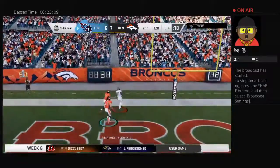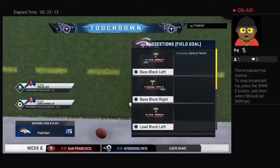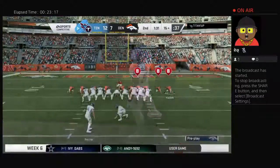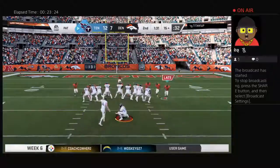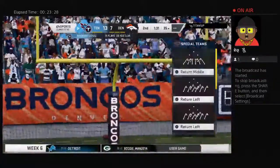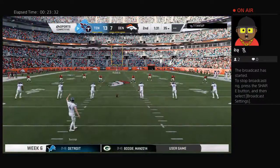Mariota. And it's caught in the end zone. Touchdown, Tennessee. Jonnu Smith, his 3rd touchdown now on the year. And the Titans are going to retake the lead. Extra point put through by Succop. And the decision to just kick the extra point winds up successful.